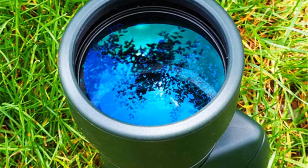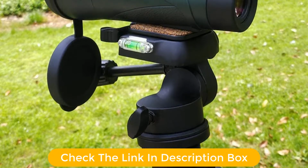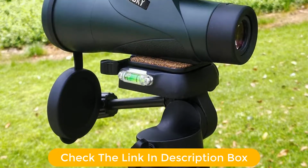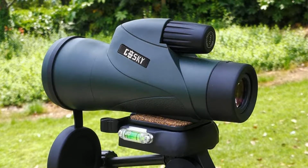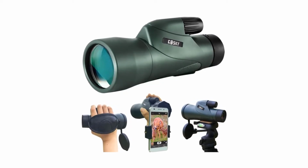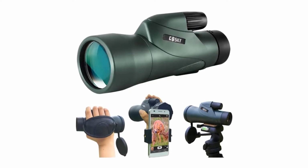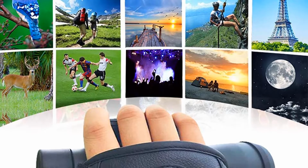Magnification is a usable 12x, which is fine for up-close work. The Gosky is small and light enough you can carry it in a big coat, or small bag, rucksack etc., and no one will notice. We really like the mount for a mobile phone. You can attach your smartphone camera to the monocular and you can instantly capture evidence, store it or send it.